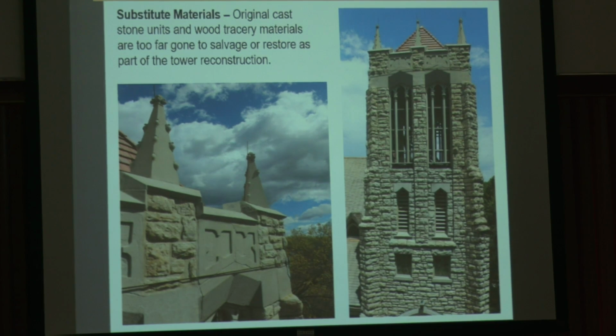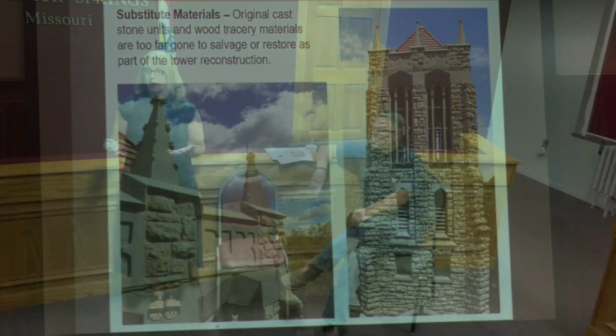But today, we have machines that can do a lot of this carving. Some of it's still done by hand, but looking at what our options are here, we go back with cast stone, we know we're going to have issues with it later, versus going back with limestone. We were able to actually go back with limestone.